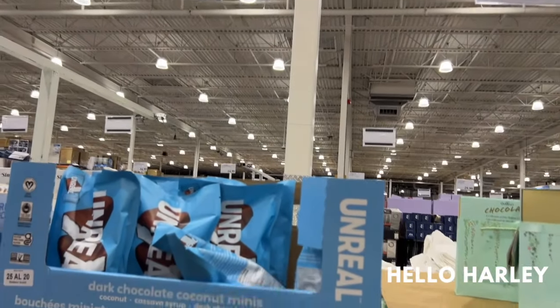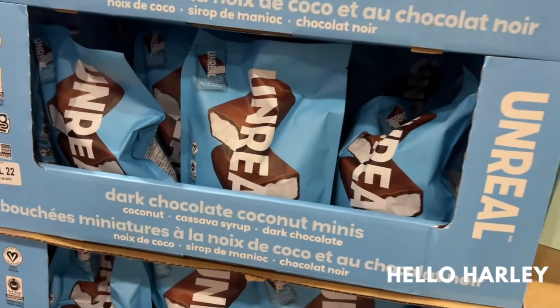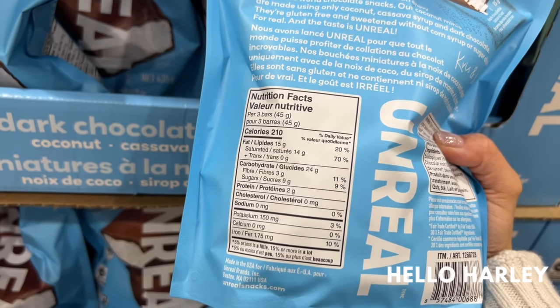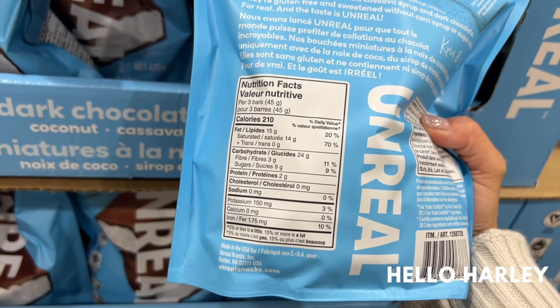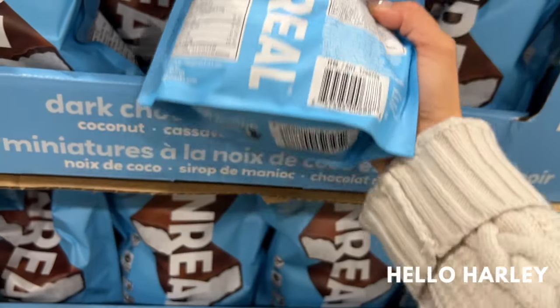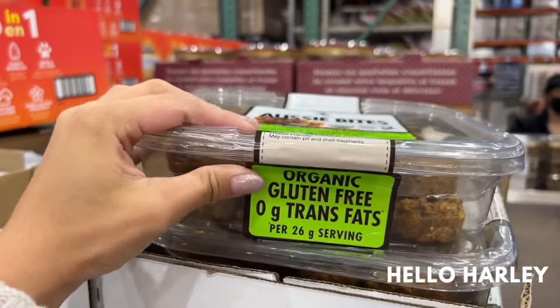They don't have the Costco brand one right now, but these Unreal coconut minis, they're very similar in macros. 45 grams, 210 calories, 15 fat, 24 carb, and 2 protein. When you divide it and break it up, it's about the same macros as the Costco brand. And if you want a treat, these Aussie bites are pretty good.